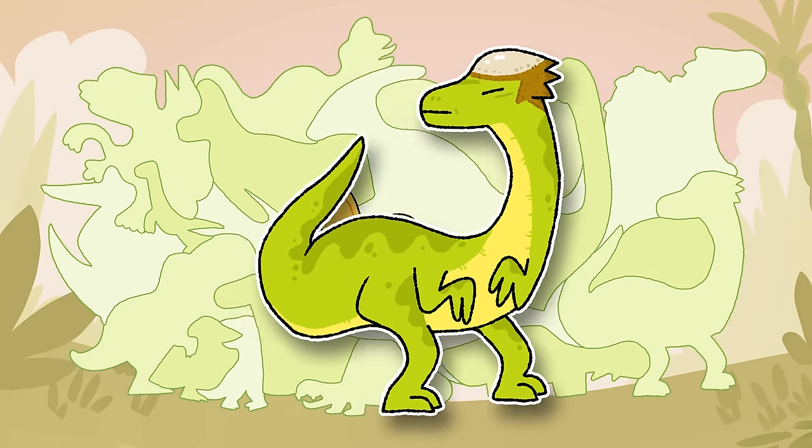Hi everyone! Today, we're looking for a big, scary dinosaur! Can you guess what dinosaur this is? Let's look at the first piece. Oh, I think this is its tail. Yep, there you go. It's long and it's green.